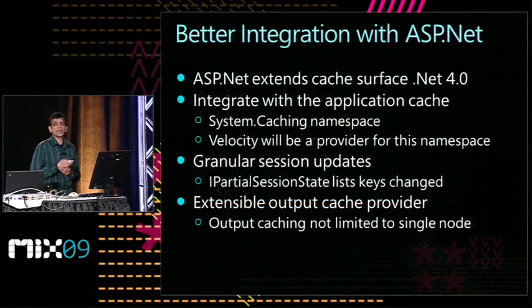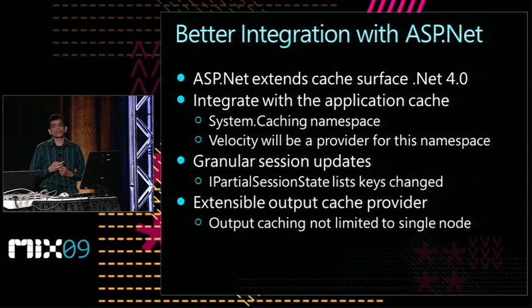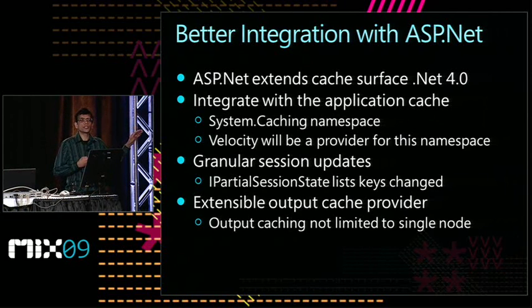Another big thing that we're doing, to answer your question, is with ASP.NET 4.0, we're getting a number of hooks into ASP.NET. One thing is the cache surface is increasing. In a sense, they are going to open up the application cache by adding this new System.Caching namespace. We will be a provider for that. They're also making granular session updates.